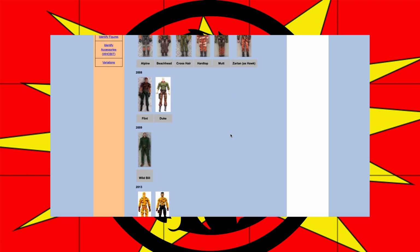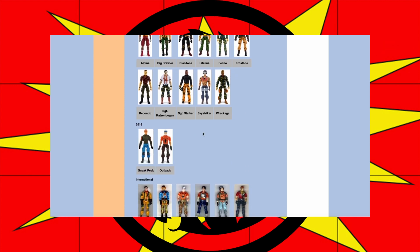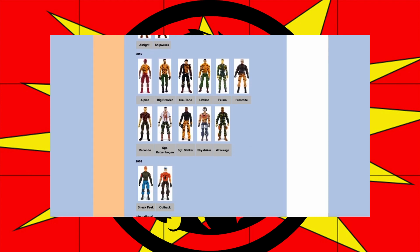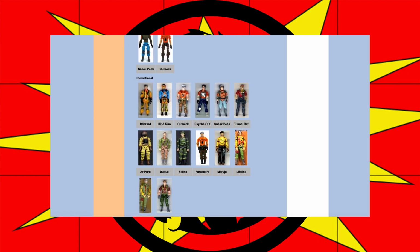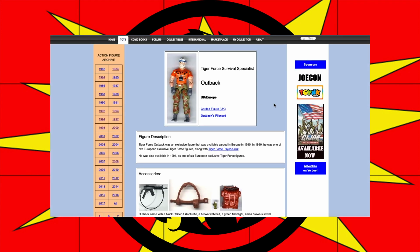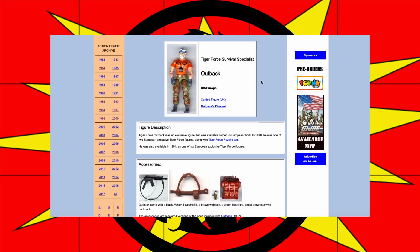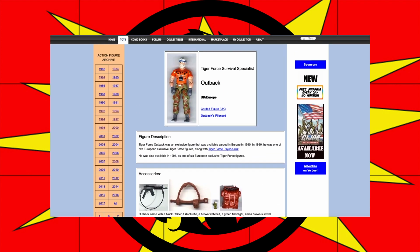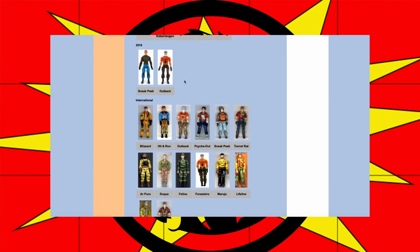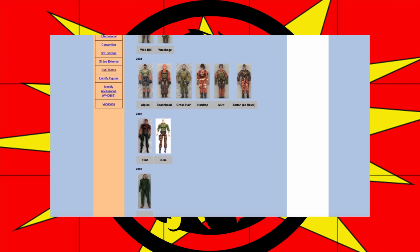Now we've skipped down and we also got, obviously, Outback, who is originally an international release, which I think came out around the same time as the first or second waves. What year was this? 1987. All right, so he was an early Tiger Force character, just didn't come out in the States.